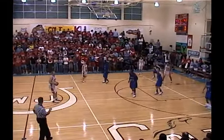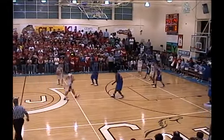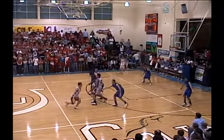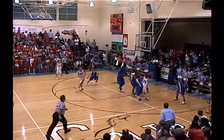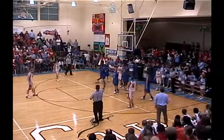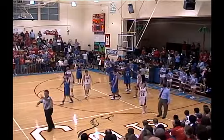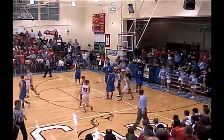Michael Lee brings it up court. Brian Johnson standing in the horseshoe out front, gives it back to Lee on the left side. He now dribbles to the right. Finds an alley, and he's going to get hammered by Uric Downing. That will be his third. That's a huge foul.